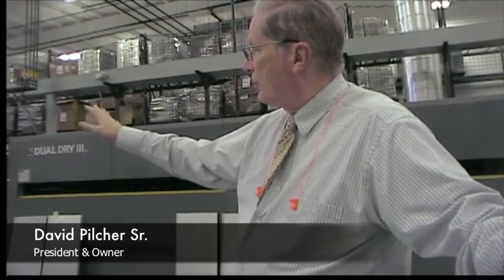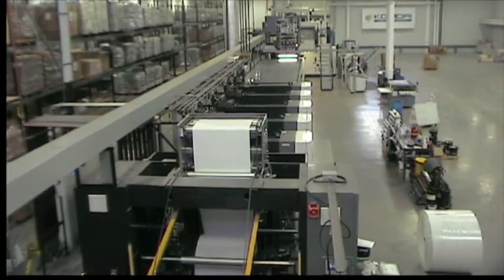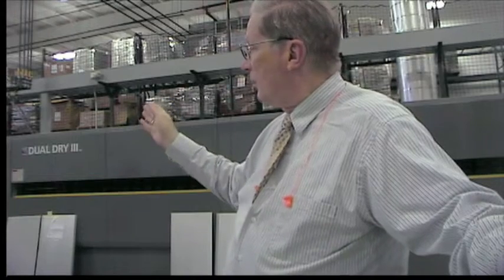Komori System 38S, and it's a 5-unit press, so the first 4 units are used for process color, which is your black, your cyan, your magenta, and your yellow. And then the 5th unit we use as a coating tower, and so we put coating material in there for varnishes, spot, gloss, things like that. And they're also using it for a PMS color right now, so they're having a little bit of problems when they're changing out and rolling.